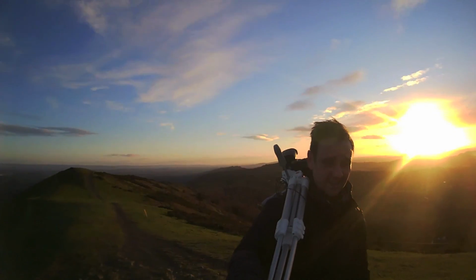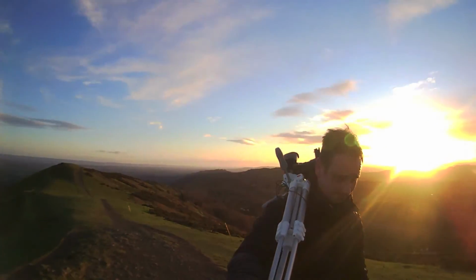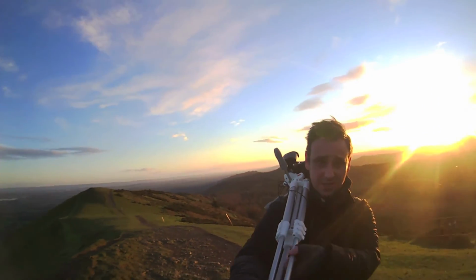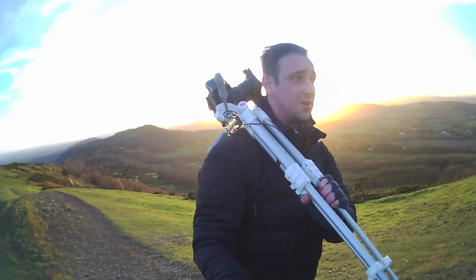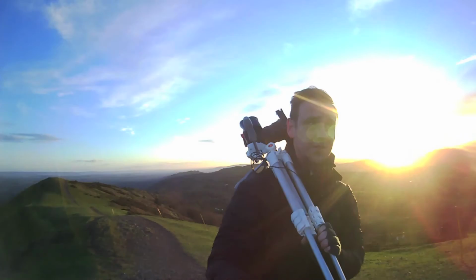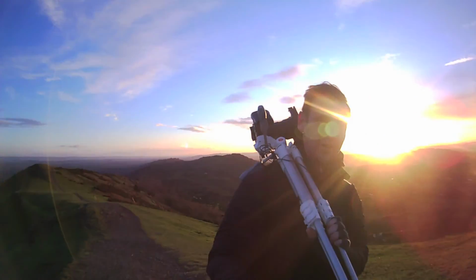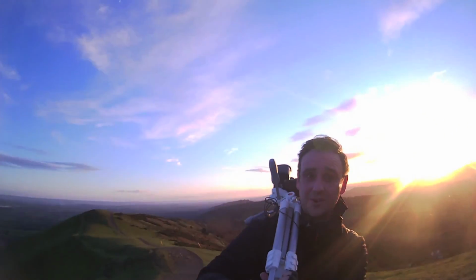This looked a lot smaller from back there. However, I'm about to approach the peak that I wanted to get to for some sunset shots. So I'm nearly there. So in a second I'll pack up, set up the gear, and hopefully wait for a lovely sunset.